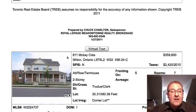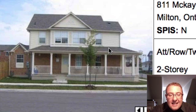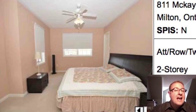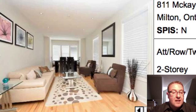So anyhow, McKay, next one, 811 McKay. It's a Moorside corner. It's 1,580 square feet. It's got 3 bedrooms plus second floor laundry. And so there's the master right there. There's the ensuite. Main floor, you get a long kitchen here. You can put a table. Just over to the right is the family room, and then on the other wing of the house is the living dining. So there's the living dining right there, and then there's the family room with the pass-through window.